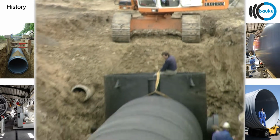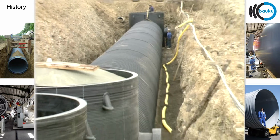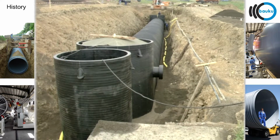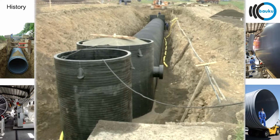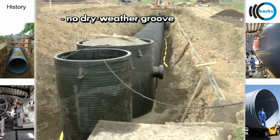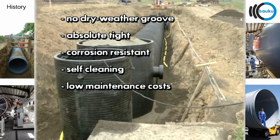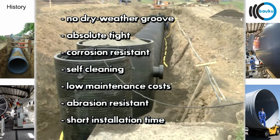All in all, this takes half as much time to build as a concrete reservoir channel. This is an advantage which, not least of all, made for substantial savings. System bauku stormwater retention tanks do not require a dry weather groove, are completely watertight and resistant to corrosion, are self-cleaning and thus only create low maintenance costs. They're resistant to abrasion and facilitate extremely short construction times.